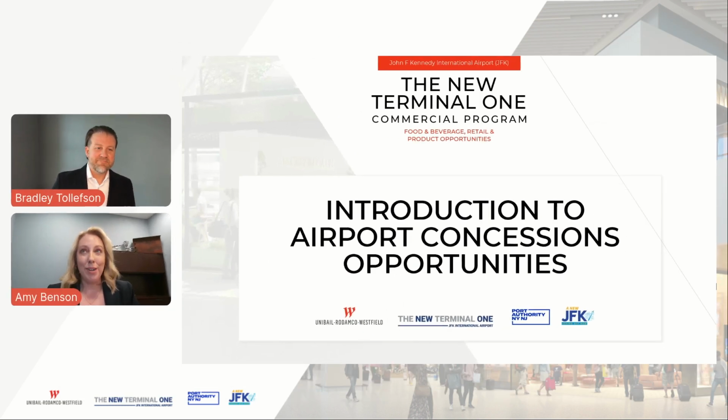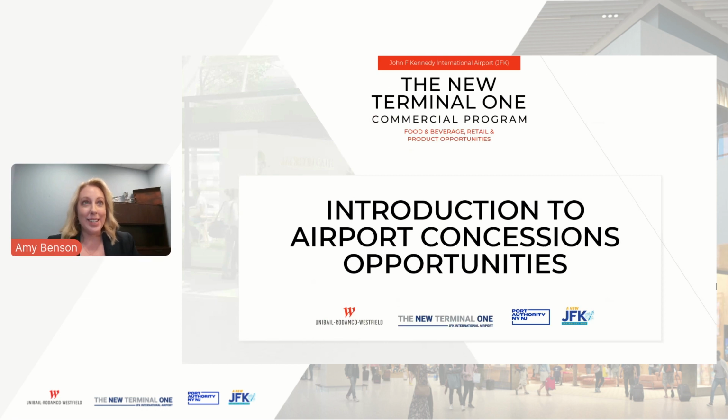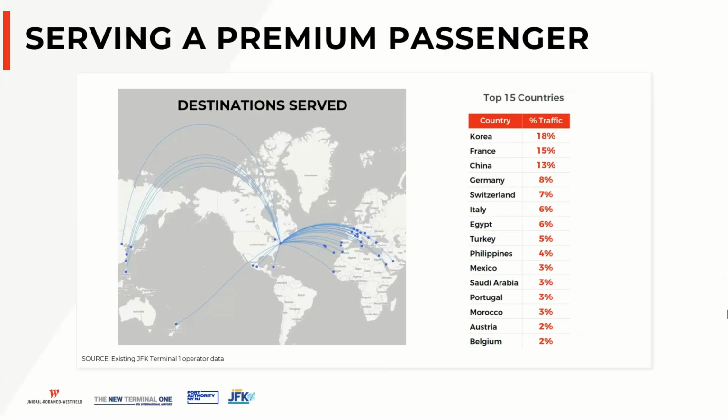Thank you so much, Brad, for that great overview of the development. Now I'm going to take you through the terminal demographics. Let's go to the next slide. So the new Terminal 1 is anticipated to be one of the top global terminals in the world. The terminal will serve an all-international client, and this illustration shows the destinations served. As you can see, the new Terminal 1 will be a gateway to the United States, serving passengers from multiple continents, including Europe, the Middle East, Asia, and Africa. The destinations listed showcase the existing Terminal 1 flights and provide a good idea of the international passenger base.